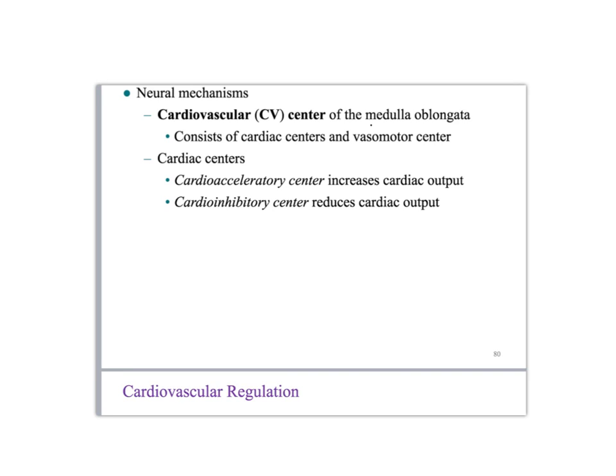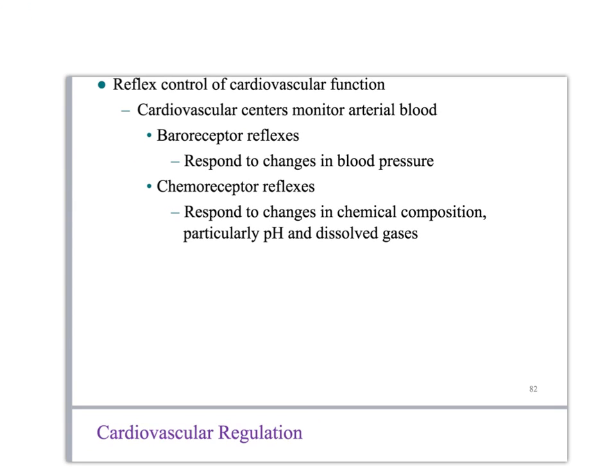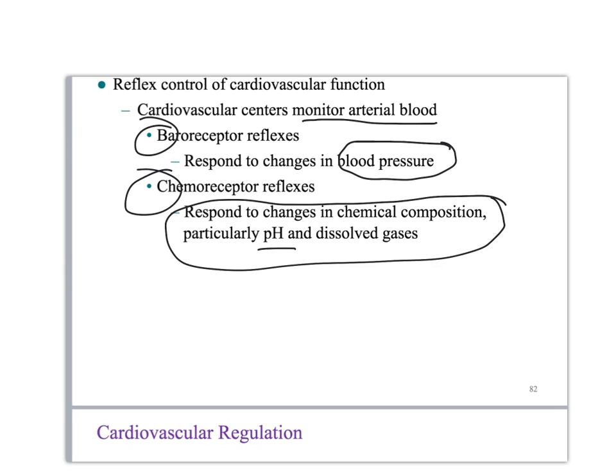The cardiovascular center of the medulla oblongata is important. So we have cardiac centers to speed up and slow down the heart. And then we have vasomotor centers to control the contraction or relaxation of particular blood vessels. So the vasomotor center will control vasoconstriction or vasodilation. And that center is always putting out some impulses in order to maintain tone. So like your muscles are kind of partially contracted and have tone. The cardiovascular centers monitor the arterial blood, and we have baro and chemoreceptors. So the baroreceptors are sensitive to blood pressure changes, and then the chemoreceptors are sensitive to pH, carbon dioxide, and oxygen. And so these amount to reflex activity.